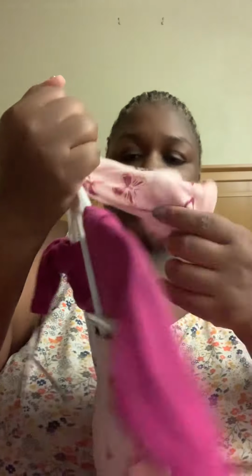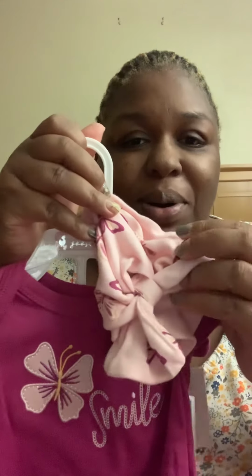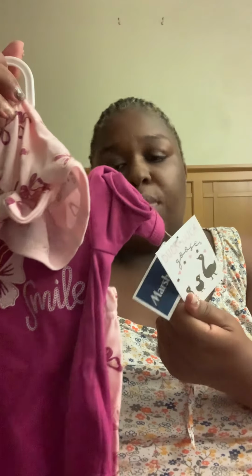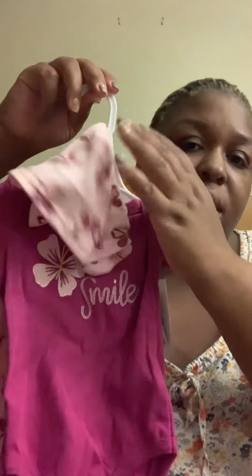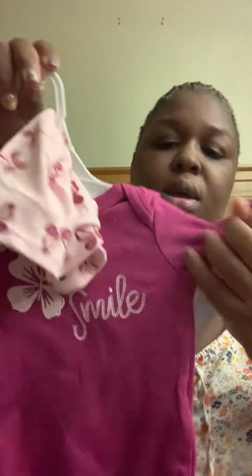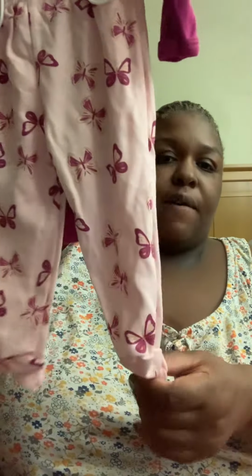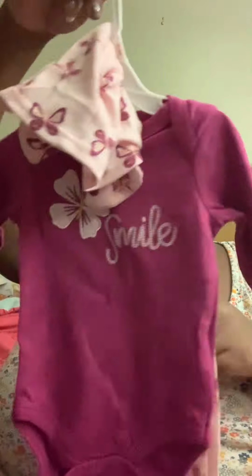So I also picked this up for the baby from Marshall's. Isn't this so cute? Look, it has a bow. And this is by the company Duck and Duck Goose. It says it's originally $24. I only paid $5.99 for it. It has a hat. It says smile. It's long sleeve, and it's 3 to 6 months. And it comes with a footed pants. That's how that looks. So cute.